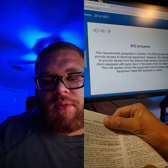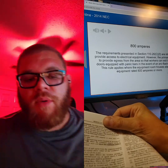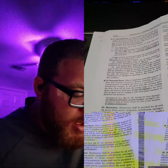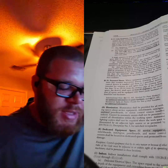Where equipment is rated 1200 amps or more that contains overcurrent devices, switching devices, or control devices, and there is a personnel door intended for entrance to and egress from the working space less than 25 feet from the nearest edge of the working space. What were you saying? I know why it's a single entrance. It's for safety and fire control. No, there could be multiple entrances if you have 800 amps or less. It just specifies that usually, I guess, if it's only 800 amps, you're not going to have more than one door. You're required to have two doors if it's 1200 amps. But if it's 800 amps, it only specifies that the door needs to swing out in the direction of egress.